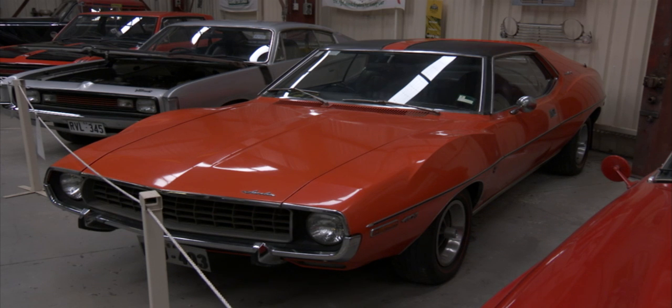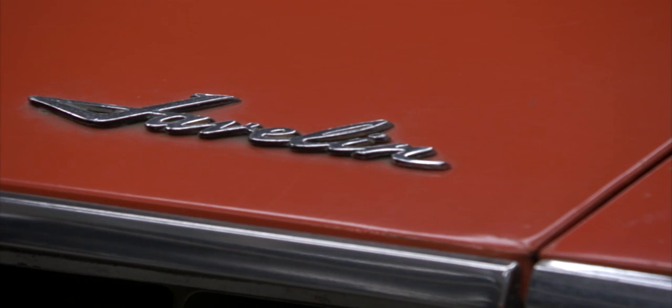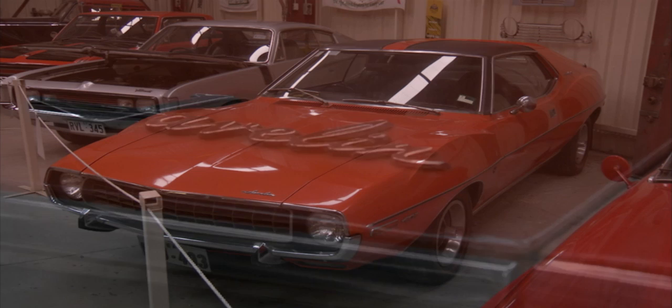And a car famous for its NASCAR heritage in the US, but more obscure outside the United States, is this Rambler Javelin, a top-of-the-range Rambler with a 7-litre motor.